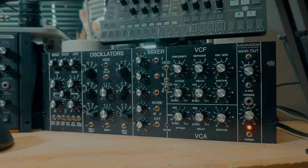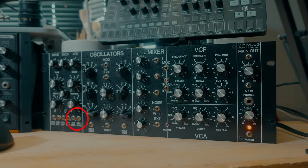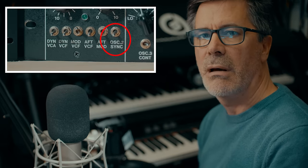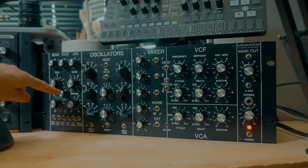Second feature that the competition had, which the Model D didn't, and there was no way of turning it on with a factory setting, is hard sync, oscillator hard sync. Now here we have the MIDIMOOG from Studio Electronics, and we have a little switch down there, oscillator 2 sync. It's going to hard sync oscillator 2 to oscillator number 1. Now there's only a point in doing this to get that kind of wonderful sync sound if you can sort of set the frequency of oscillator 2 differently to oscillator number 1. And that's what this little potentiometer here is for.